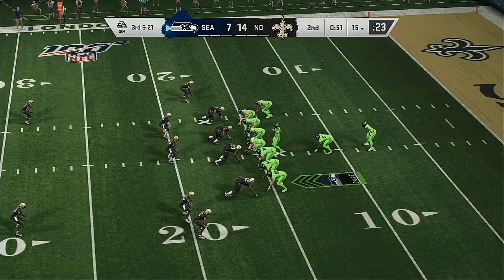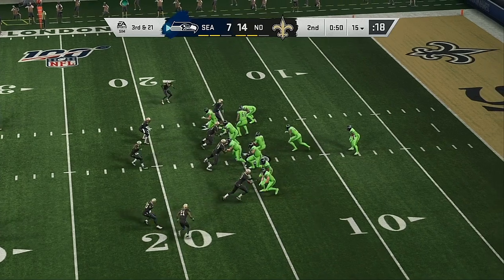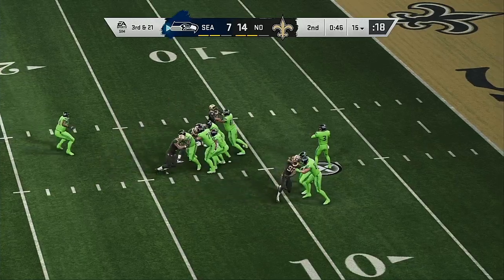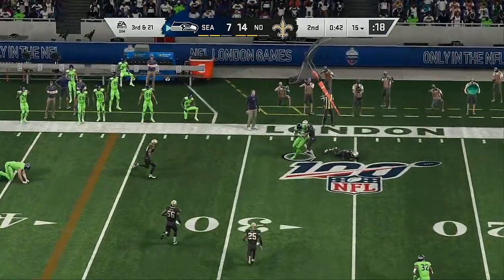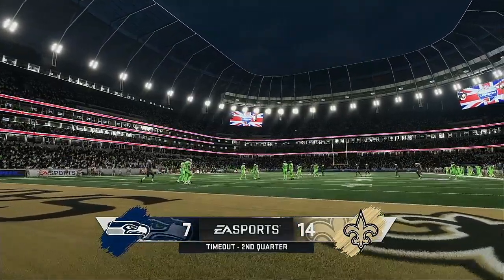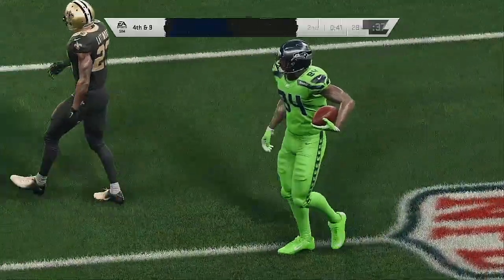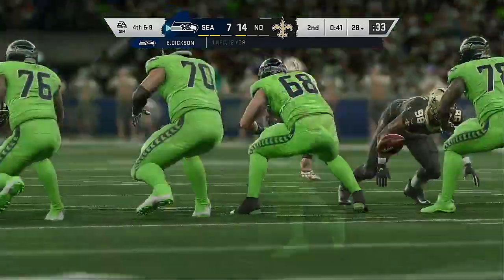Wilson of the Seahawks looking for something big following the sack. It's third and long here. Now Wilson. And it's hauled in by Ed Dixon. And he'll be brought down at the 28, and that is well short of the first. Now we'll get a quick timeout called by New Orleans, number 2, as they'll stop it with just over 40 seconds to go in the first half.